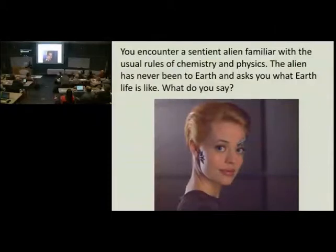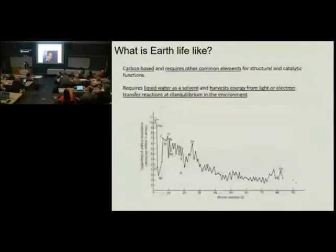They always have this as a test question eventually. So if you encounter a sentient alien familiar with the usual rules of chemistry and physics, but they've never been to Earth, they ask you what Earth life is like, what do you say? Well, you say, for one thing, all the things that Lynn said. It's carbon-based, it requires other common elements for structural and catalytic functions, requires liquid water as a solvent, it harvests energy from light or electron transfer reactions at disequilibrium in the environment. So all of those things you've heard multiple times already.